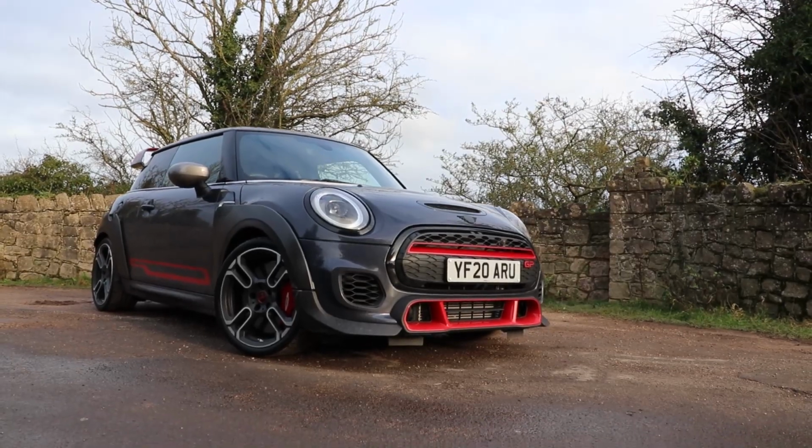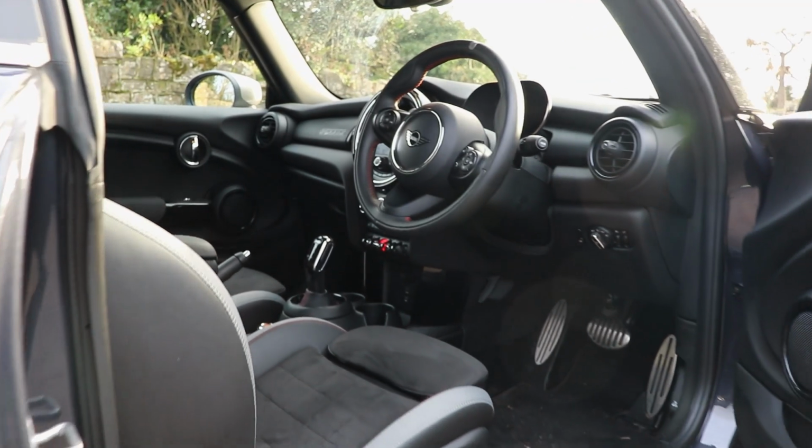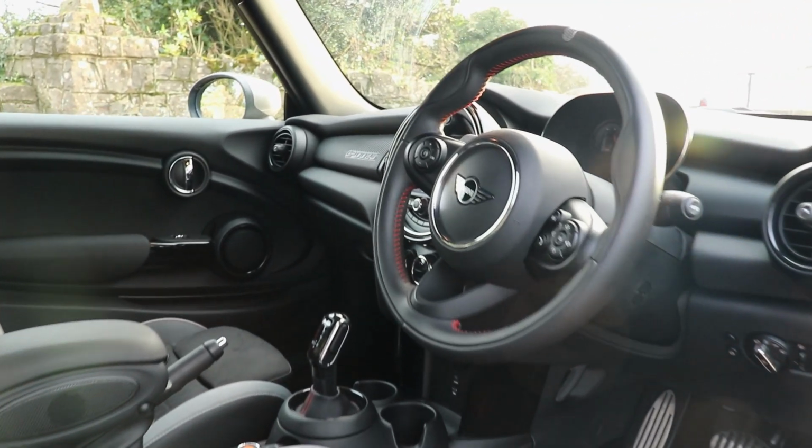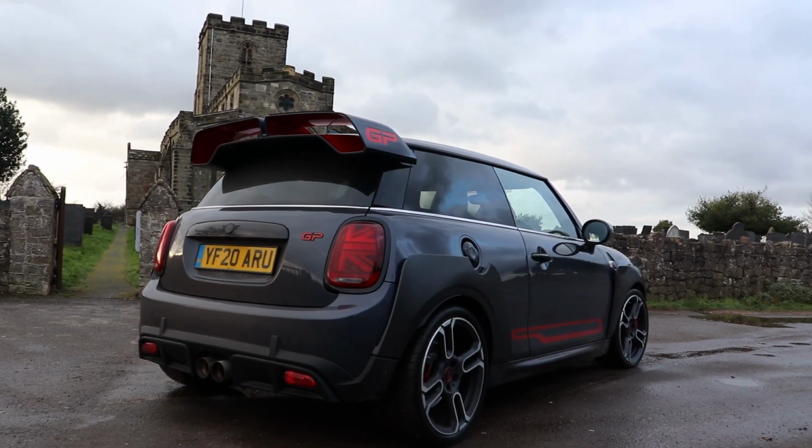Anyway, the other things that immediately struck me about the car were the lovely driving position and a very firm ride. But yeah, with that bit of the video glossed over, let's see what I had to say about the John Cooper Works GP after I'd had a bit of a chance to process my thoughts.